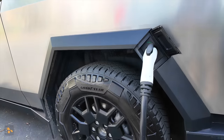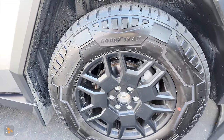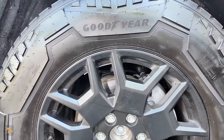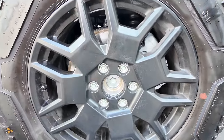Now to some of the quirks I noticed. This did not get shipped with the aero covers that you've probably seen. Those aero covers match the shape of this little outline on the tire, but due to some initial problems with that, this vehicle just was not shipped with the covers. So we don't get a cover here for the hub or anything.